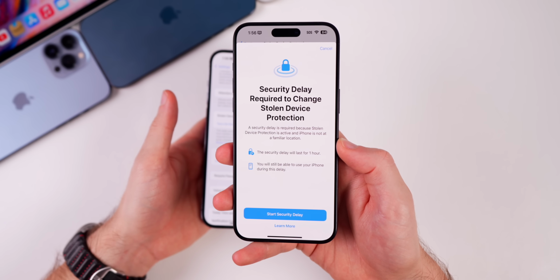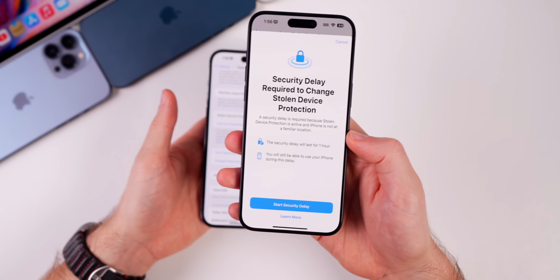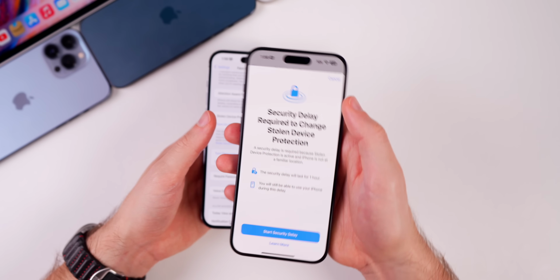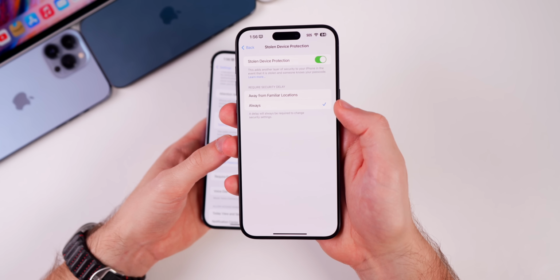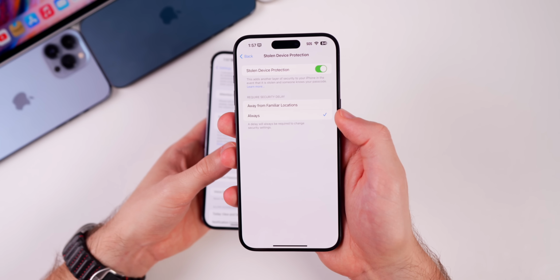So that is a great way to prevent a thief, for example, from stealing your phone and draining your bank accounts and changing your Apple ID password, because in that case, they would have to scan your face twice over the span of an hour, and that's just unlikely. So anyways, that is when you're away from familiar locations. But if you want to change that to always have that delay, now you can do that in iOS 17.4.